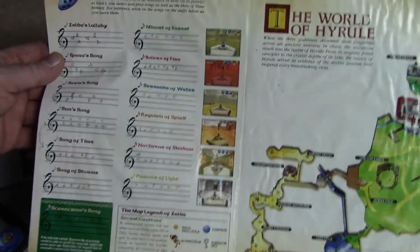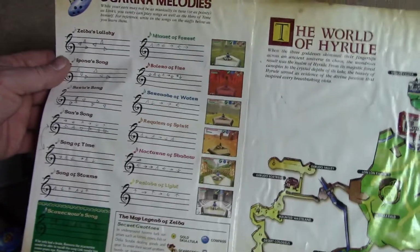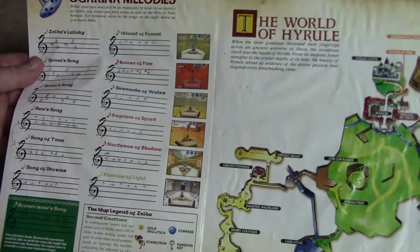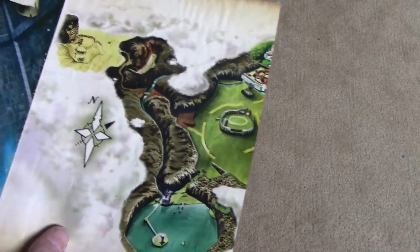Wow. I actually wrote in this all the songs. And that's what it was supposed to be for. So that's pretty awesome. Wow, I even forgot about this. Actually, I could use that in the game just to remember. I have every song written in there, how to play it. So pretty cool stuff. And yeah, it looks like that was basically the map of the game. So pretty neat.